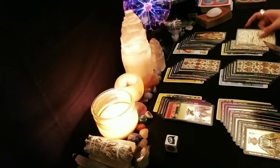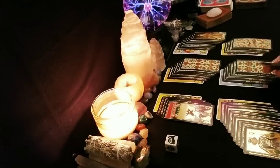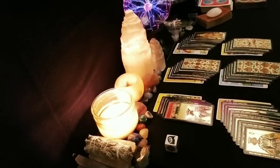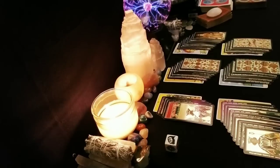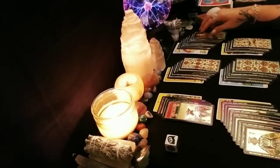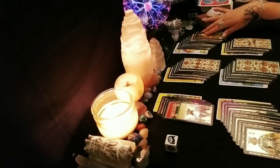Then we have the Five of Wands. There is definitely a conflict between the two. You can't seem to have both. Clarify the Five of Wands. I thought I already pulled the Five of Wands. I got the Five of Swords. Okay. It feels like maybe you might even fight with this other person pretty often, this Queen of Pentacles in the reverse type of person.